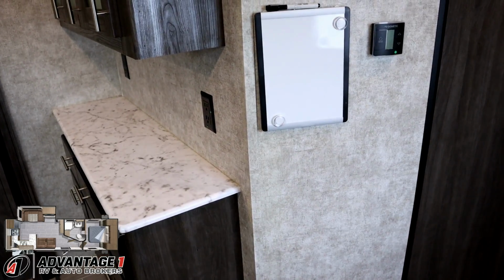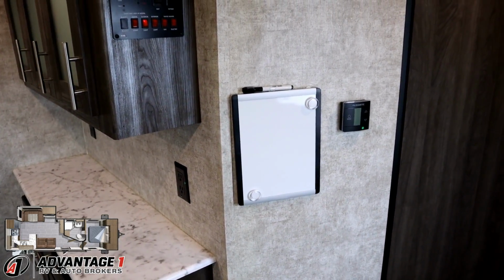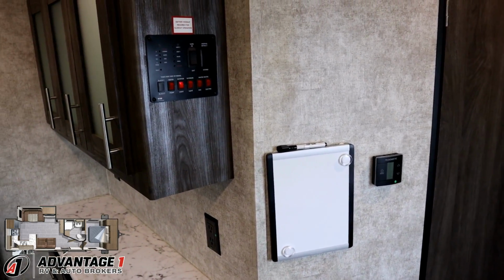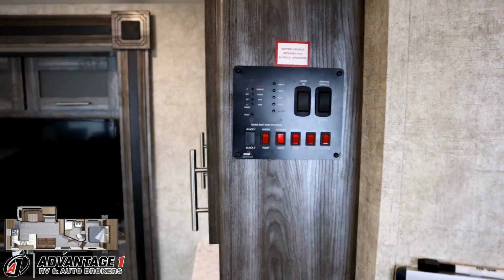You see the little magnets on it to be able to keep track of, like, when you go to a campground, they've always got the display rack full of flyers. It's nice to be able to get a good look at the local sights and sounds. Our master control panel is also very easy to access right by the entry door.